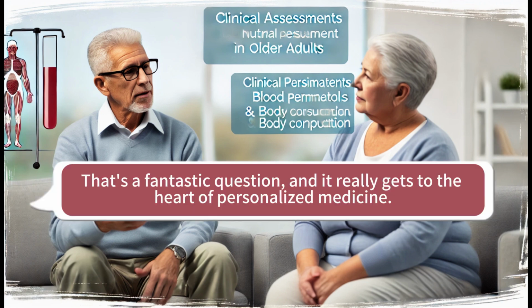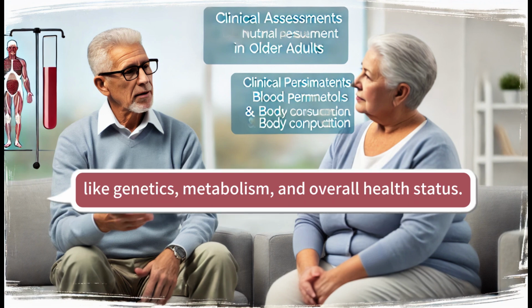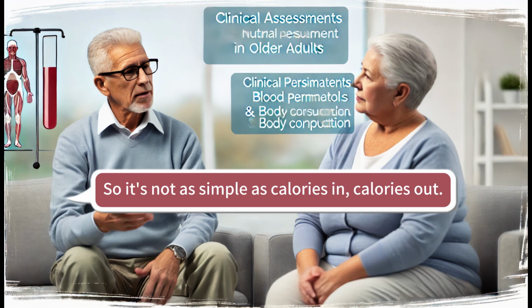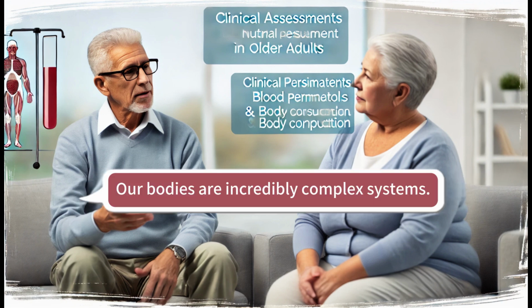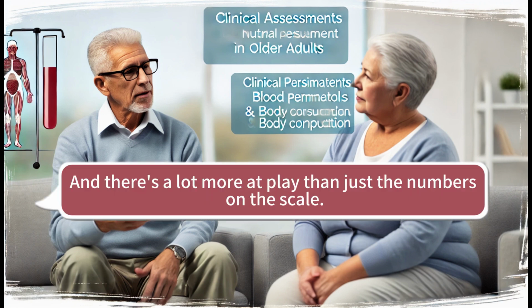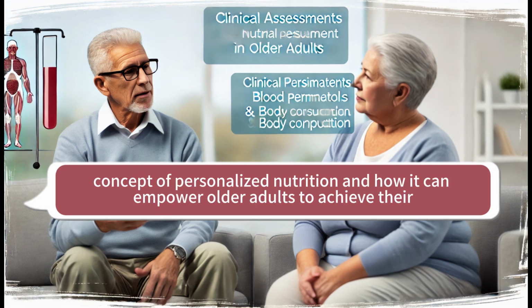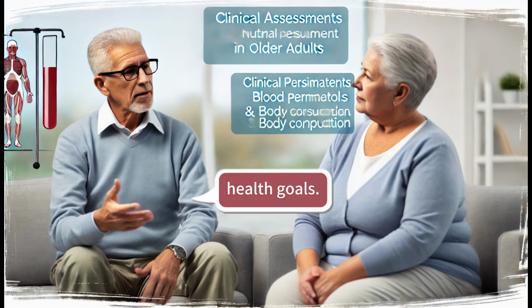That's a fantastic question, and it really gets to the heart of personalized medicine. Even with the same inputs, the outputs can vary dramatically based on individual factors like genetics, metabolism, and overall health status. So it's not as simple as calories in, calories out. Not at all. Our bodies are incredibly complex systems. And there's a lot more at play than just the numbers on the scale. We'll delve into this question further in our next segment, where we'll explore the concept of personalized nutrition and how it can empower older adults to achieve their health goals.